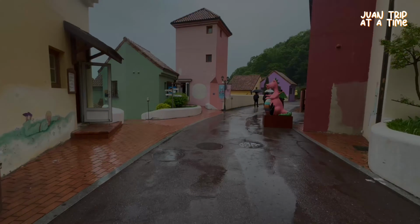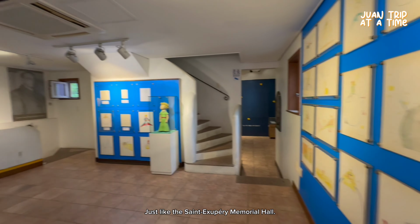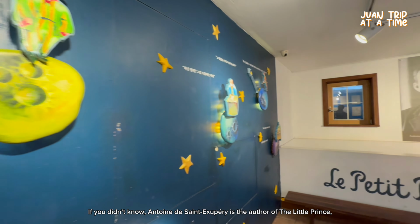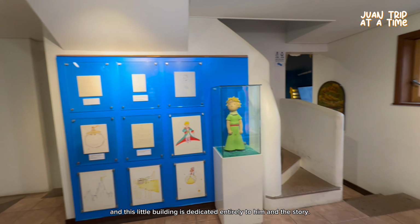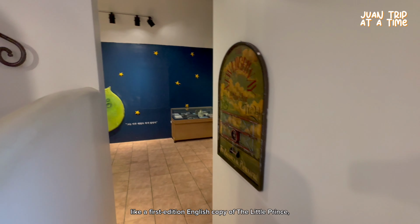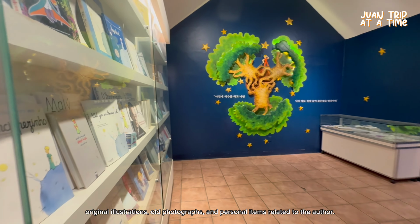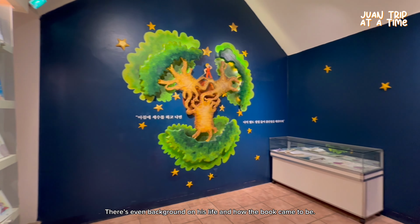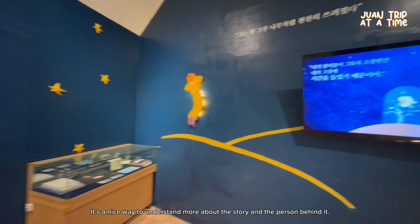There are also several buildings here that are dedicated to the story, just like the Saint-Exupéry Memorial Hall. If you didn't know, Antoine de Saint-Exupéry is the author of The Little Prince, and this little building is dedicated entirely to him and the story. Inside, you will find some really interesting exhibits, like a first edition English copy of The Little Prince, original illustrations, old photographs, and personal items related to the author. There's even background on his life and how the book came to be. It's a nice way to understand more about the story and the person behind it.